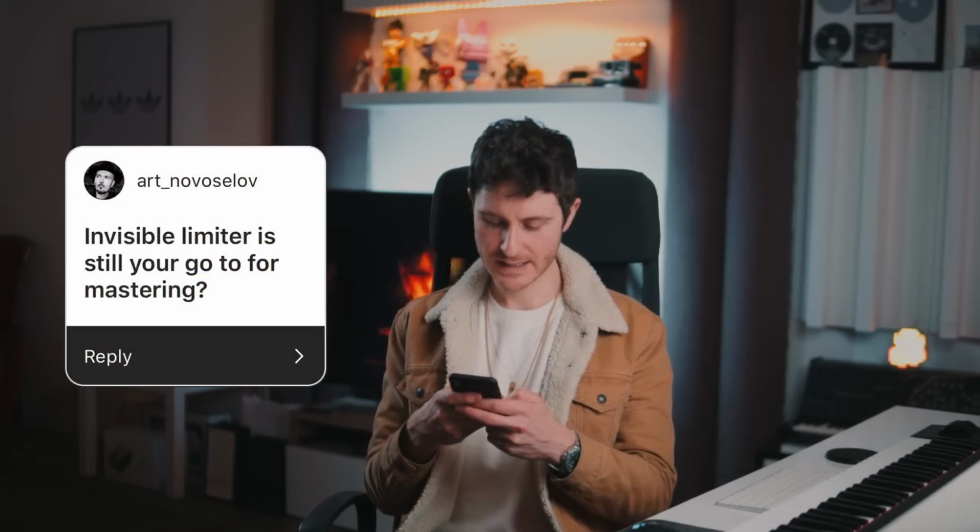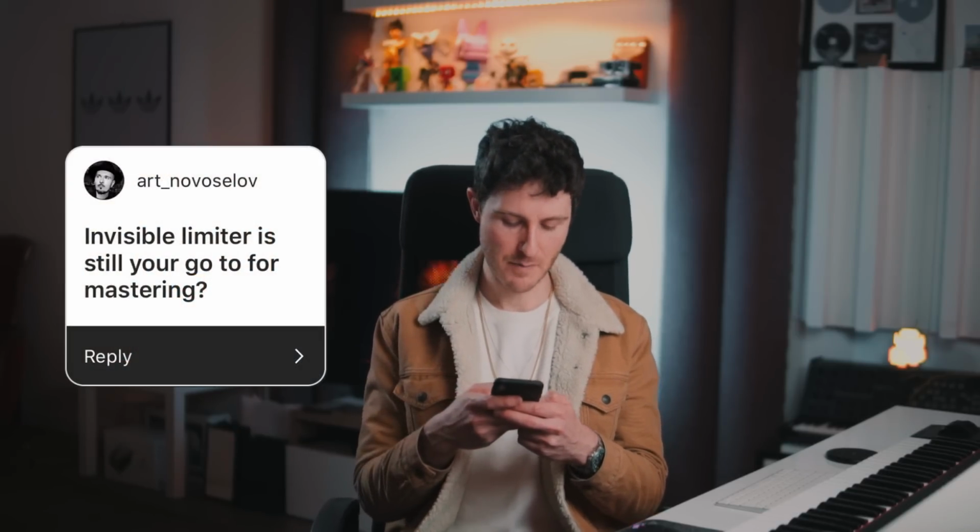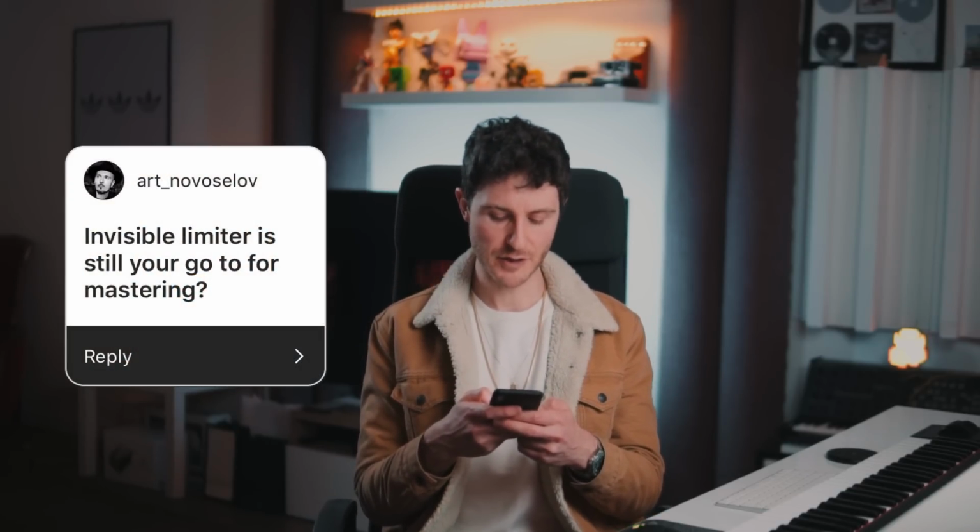Art Novoselov is asking me, is invisible limiter still your go-to for mastering? Yes and no. Lately, I've been getting back to, what's it called? The UAD Precision Maximizer. I feel like it keeps the transient a little bit punchier.